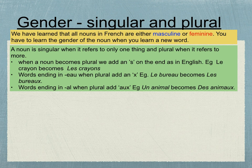Words ending in ou, when plural, add an X on the end. So for example, le bureau becomes les bureaux. And words ending in al, when plural, add ou. So for example, un animal becomes des animaux.